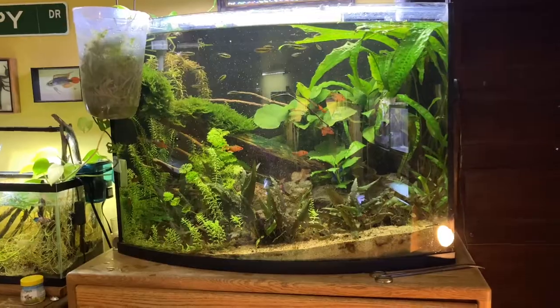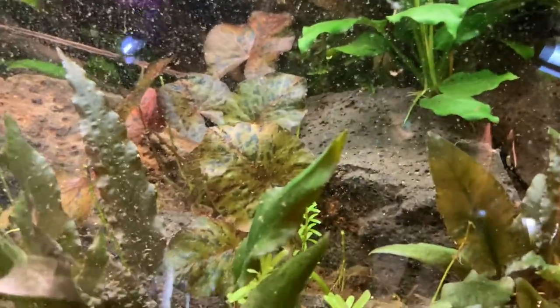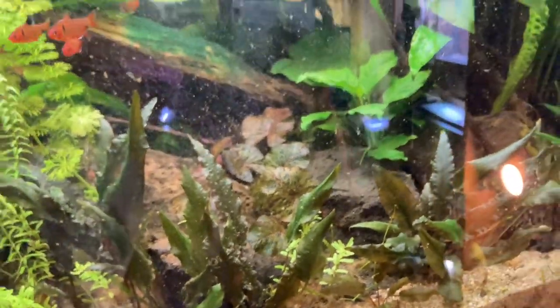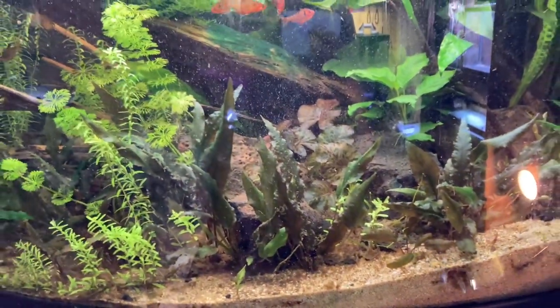Boy, that's a big change, isn't it? I mean, check out, you can actually see there's still a tiger lotus hidden in there. It's not looking the best, but it's still alive even after having no light. So it was a hard decision for me to pull out all those stem plants, but they've been in there for too long. They need to be replanted.